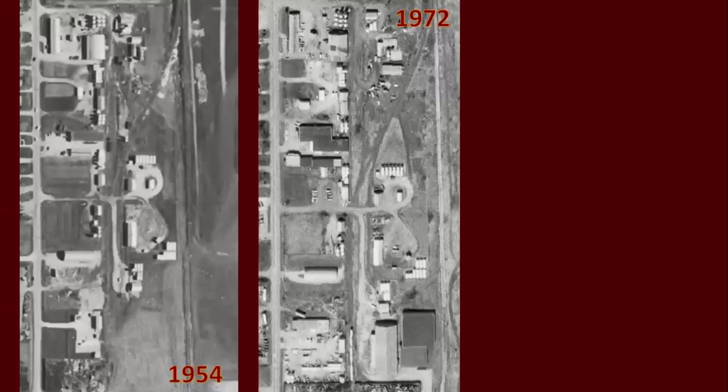So here's 1954 on the left, and you can see the oil dealers are starting to pop up out there. In the 1954 photo on the bottom left, you can see the small junkyard. And then by 1972, there's more development out there and more oil dealers, and the IBM warehouse on the bottom right has been built. And you can see that the junkyard has now expanded the entire width of that area.